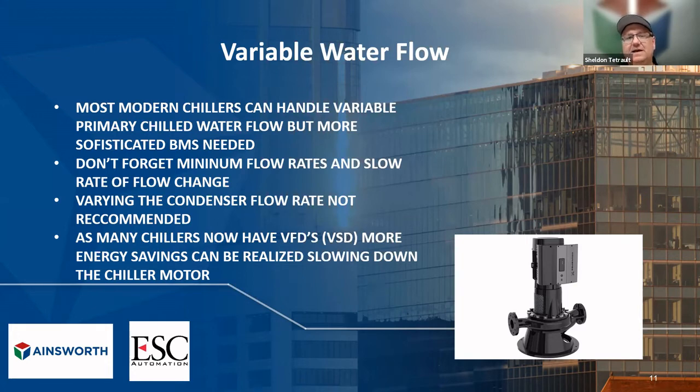But now there's VFDs on those fans almost always. And if they're programmed to have a great feedback loop, they can stay ahead of the load that's being generated by the chiller, and have an effective temperature to the machine to cool it. The surging is usually that the pressure on the condenser side is too high because things are too hot.